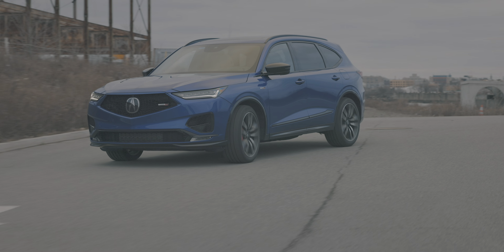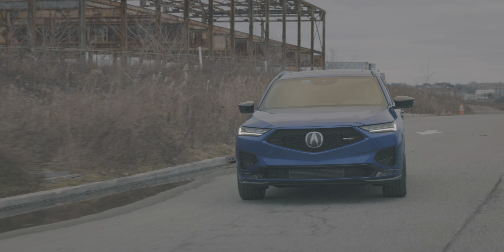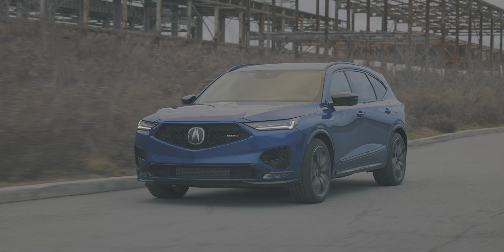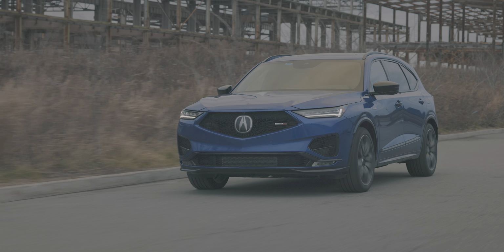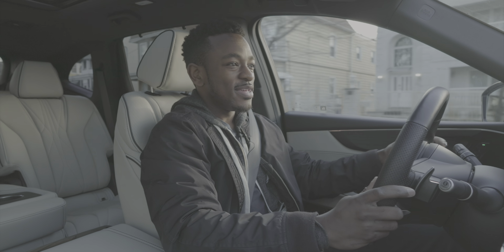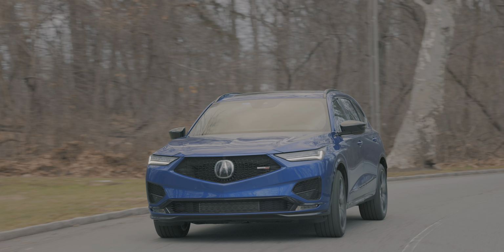The Type S-ness of this car really comes into play when you actually start driving this thing, especially when you consider the fact that this is a 4,800-pound SUV. This is one of the snappiest feeling 350 horsepower cars I've ever driven. 0 to 60 is in around 5 seconds, so it's not supercar fast, it's not EV fast, obviously, but it doesn't feel slow either. And it truly does have a sporty driving feel all the way around.